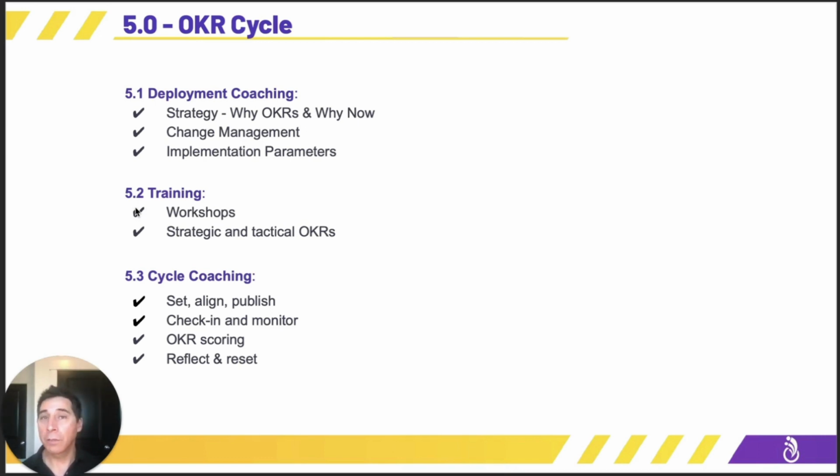We focus on understanding what OKRs are and what they aren't. We understand the difference between a good OKR and a bad OKR, and we go through workshops to help develop our OKR knowledge and to develop that OKR muscle memory, right? And by doing so, we're also creating our strategic and our tactical OKRs.